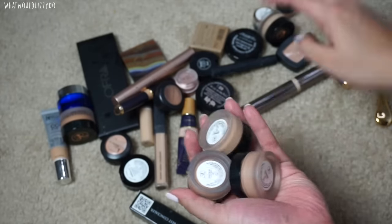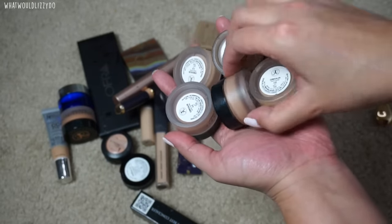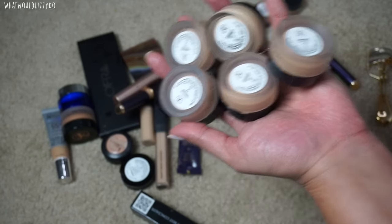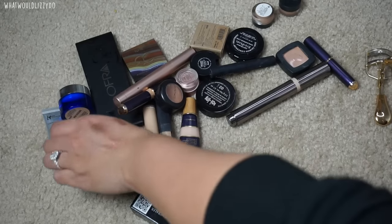Now, these are my Anastasia concealers, and they come in all different shades, and these are awesome. Super full coverage. This is great just for spot correcting or carving out brows, so I'm going to keep all these shades because I truly do love these concealers. The only thing is you can't use them underneath the eye because they are way too thick.